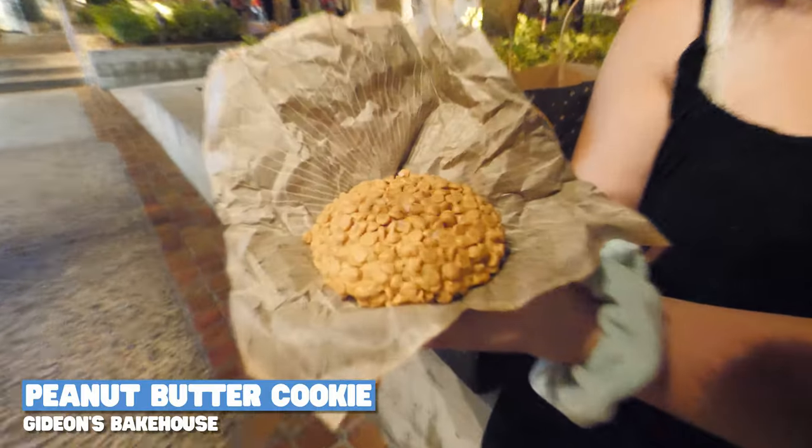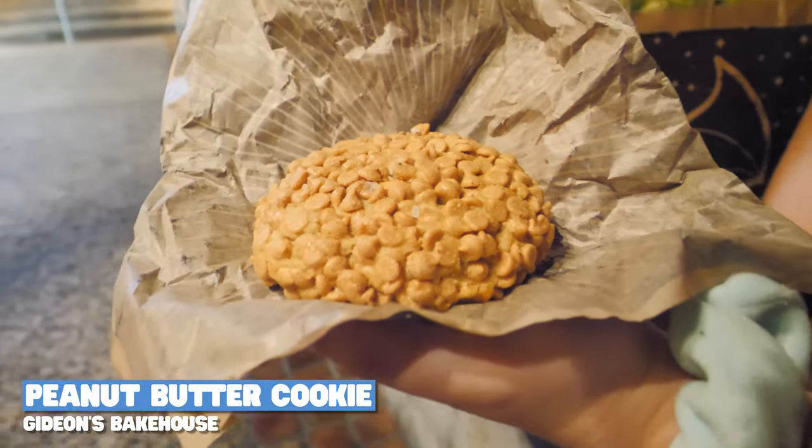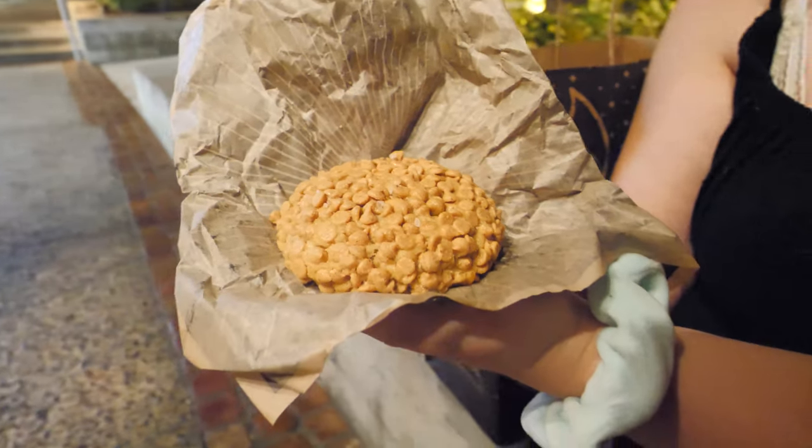But we do have one more still. And last, but certainly not least, we have the peanut butter cookie from here at Gideon's. This one has been hyped up a lot. I heard it's one of the best ones they have here. Let's see how it is. That's a lot of peanut butter. Oh my God.